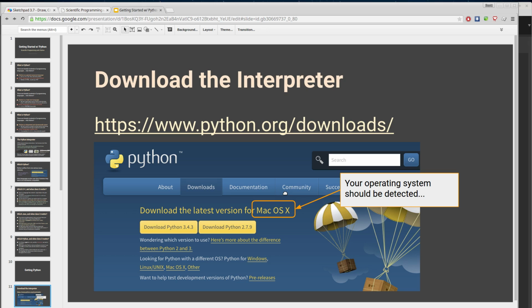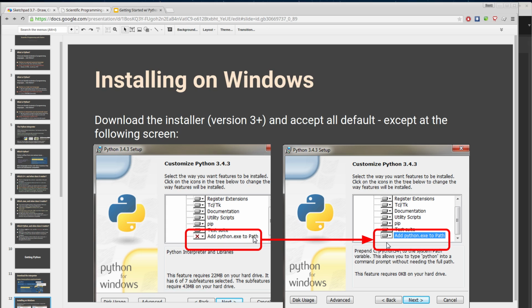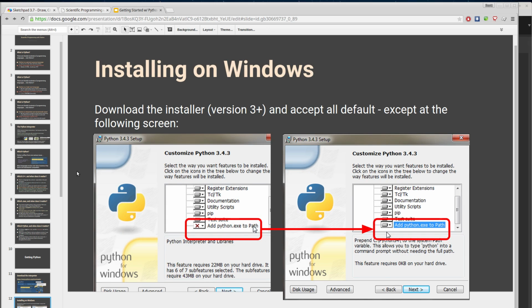I'm just going to briefly go over some of the things about the different installations. When you get to this page, you're going to, again, pick Python 3, not Python 2. If you're on a Windows machine, you're going to download the installer, double click on it and install it like any other program. You should be an administrator on your machine.